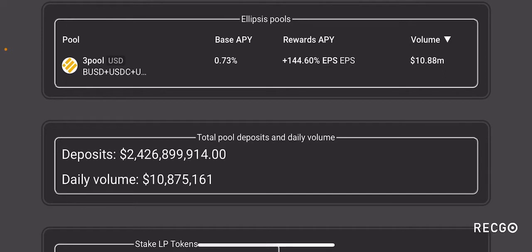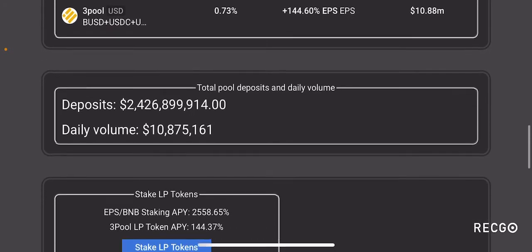So you can also see the pool rewards. You can get 144.6% rewards paid out in EPS for the three stablecoin pool, which includes BUSD, USDC, and USD Tether, and the volume is currently $10.88 million, and the base APY is 0.73. So if you want to get paid in Ellipsis tokens, you will probably get a higher APY, right?